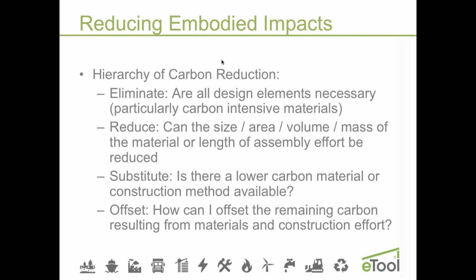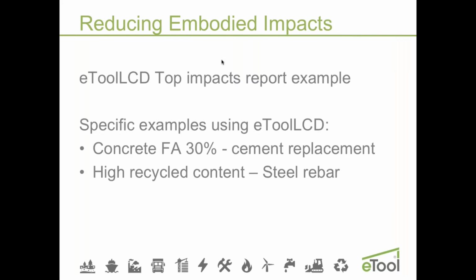There's a lot to integrate with the structural engineers, and that's the interesting part about embodied analysis. The structural engineers' work is going to become a lot more valuable. People are going to give a lot more attention to what they're doing and how much impact there is in the structure, the core and structure of the building. And then you have the most common things, which are to replace different materials, and at the end you will offset the remaining impacts. So that's the usual process to reduce embodied carbon.